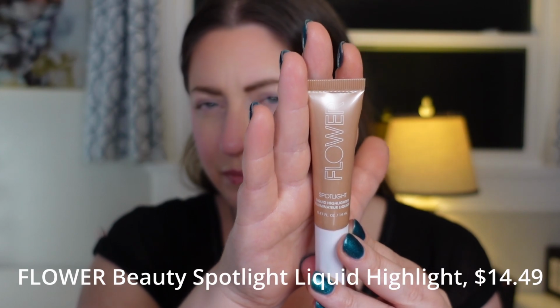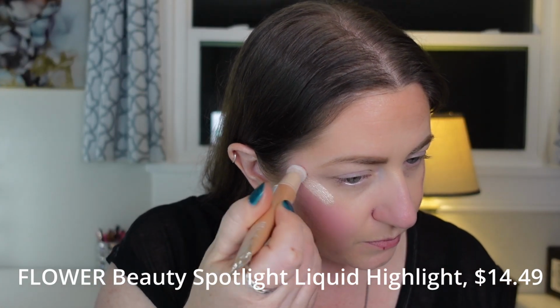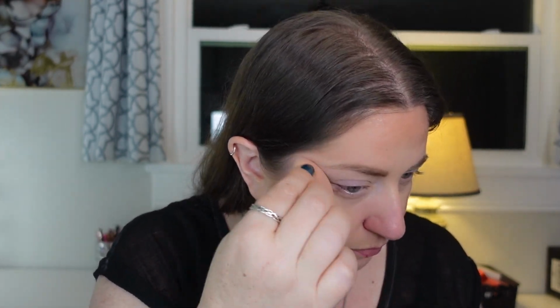They're all very light reflecting. They're all a very thin formula. They all apply very similarly, but the one from Flower Beauty has the same tendency as the liquid contour, which is it dries down pretty quick, doesn't give you as much time to work with it. So depending upon how you apply it, it can look a little bit patchy. I think the Milani is probably pretty light overall, not as illuminating as the other two products.